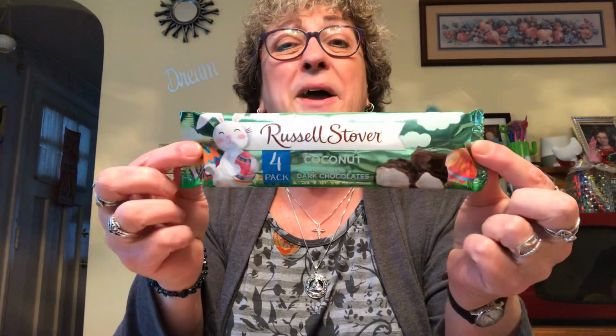And then the only other Easter thing I got was a 4-pack of coconut eggs by Russell Stover. Can't beat that name brand for a buck. So I will eat those before Easter for sure. Maybe a little later.